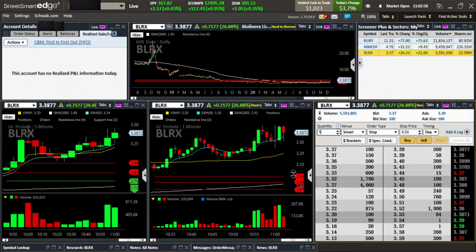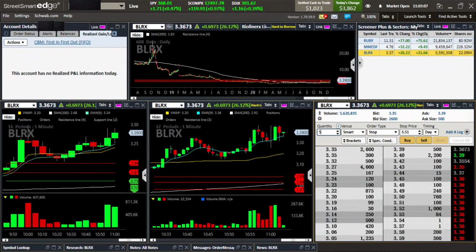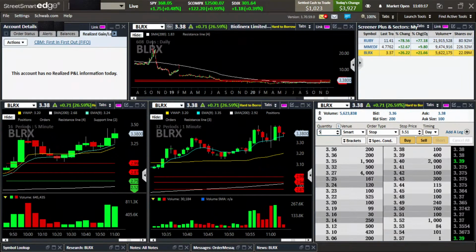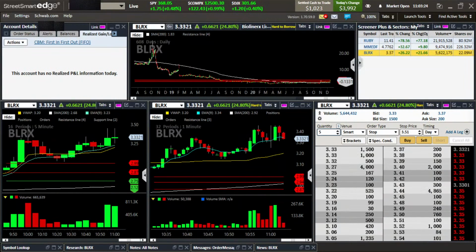What's the float on this one? Let me go look at the float and everything about it. Buy at 351. Yeah, now I got time. All right, let's go look at that float real quick. What was that? BLRX. Float is 19 million. BLRX. Any shelf registrations? No shelf registrations. Float is 19 million.